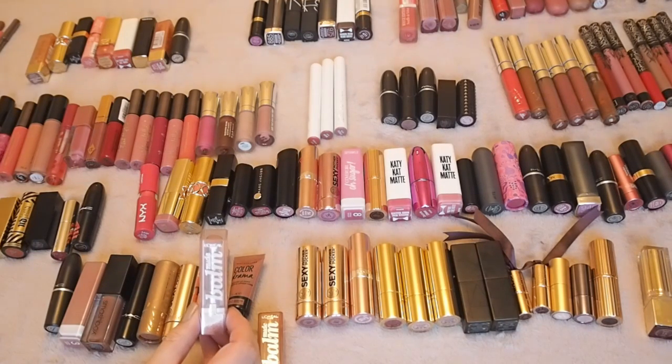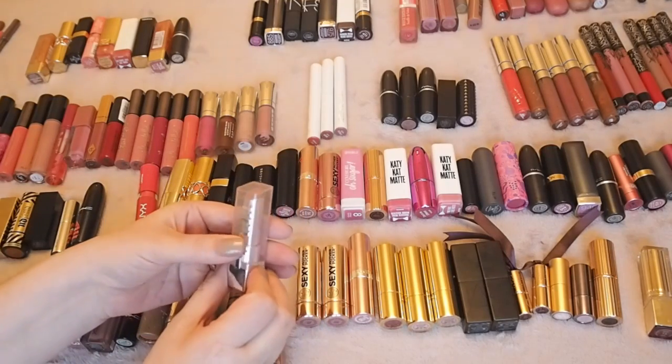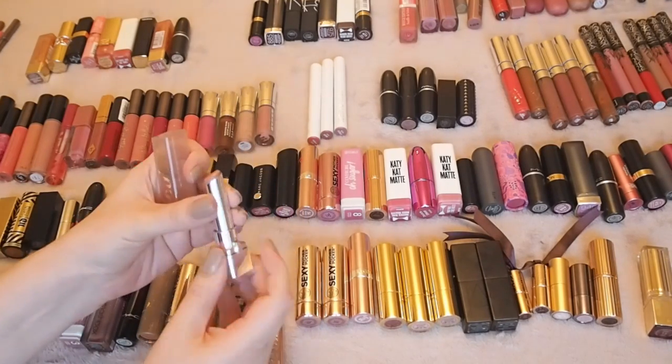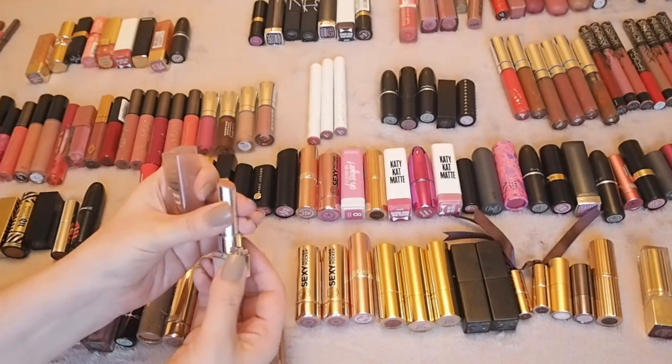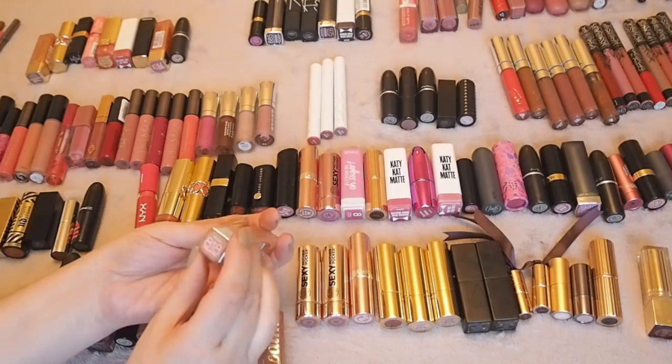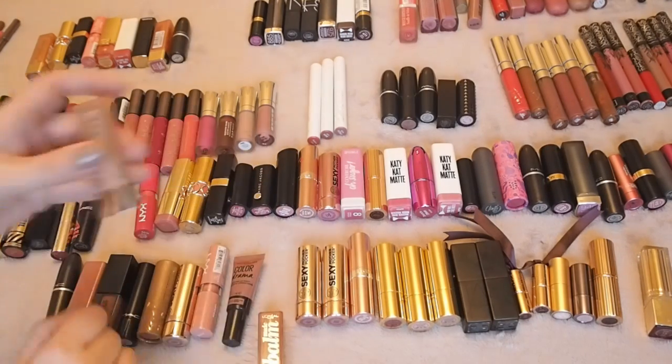You can't get them here. They've been out in the States for eons and you still can't get them. These are the L'Oreal Nude Balms, and this one is one of the backups that I've got. Yes, I am that person. This is Nourishing Nude and I'm definitely keeping that.